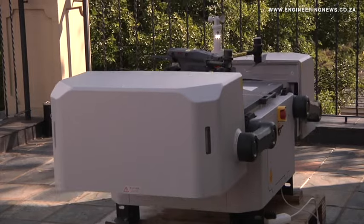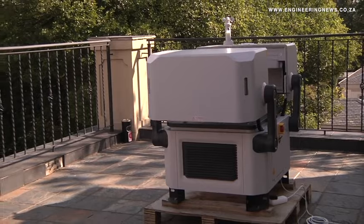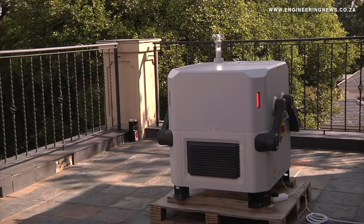Rocket DNA manages the drone's maintenance, thereby enabling customers to focus on their core business while having access to experienced operators, evolving drone technology and support.